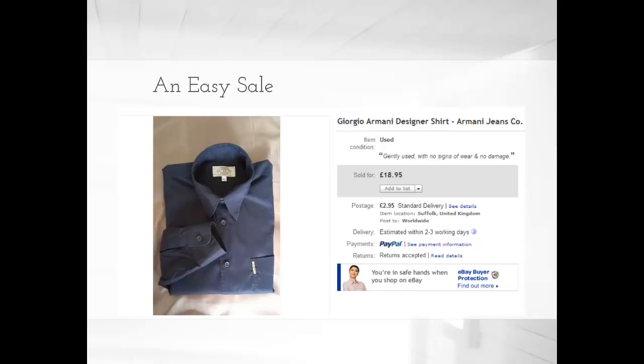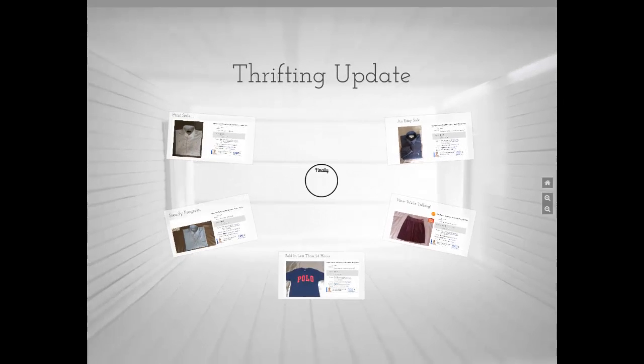So that's pretty much it. Let's just sum up the initial few sales here. I've got a nice little final graphic here. See, I've made a bit of effort here. I think I've done quite well with this.